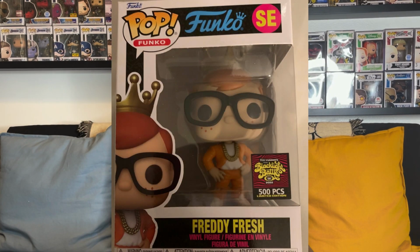And then we had some Freddy Funkos, just original Freddy Funkos for the event as well. So one of them was the Freddy Fresh, and we actually got the Freddy Fresh in the regular box, but now we have the 500 limited piece Freddy Fresh with the orange coat. I do prefer this one over the black coat Freddy Fresh, which I'm not the biggest fan of, but this one definitely was a whole lot better.